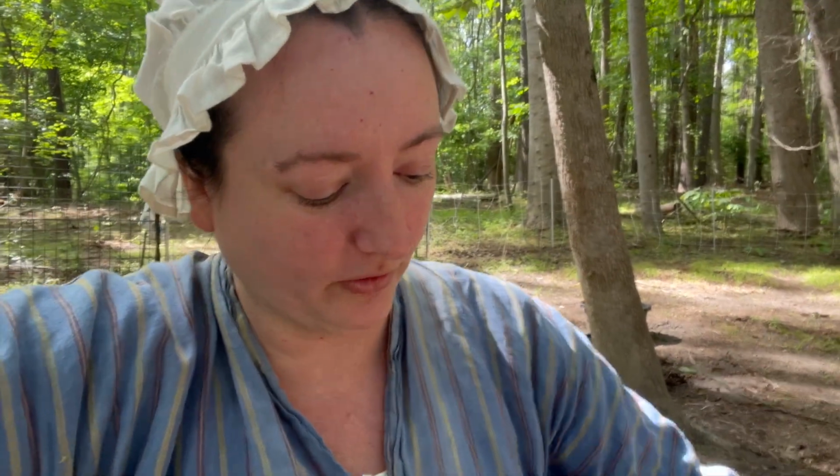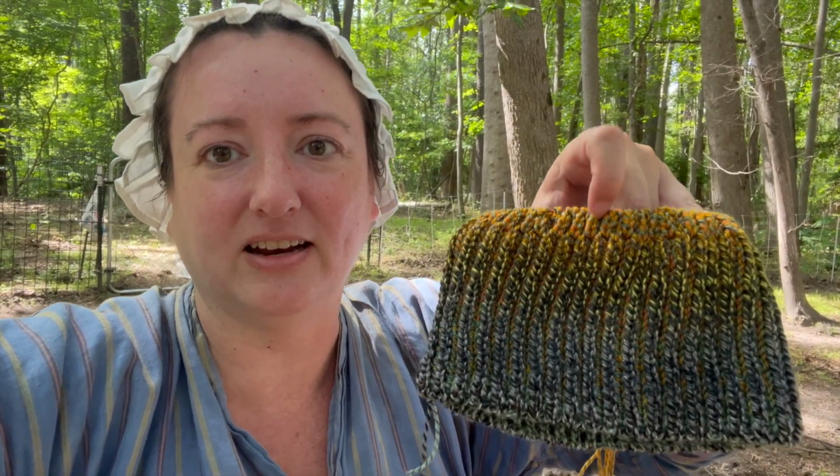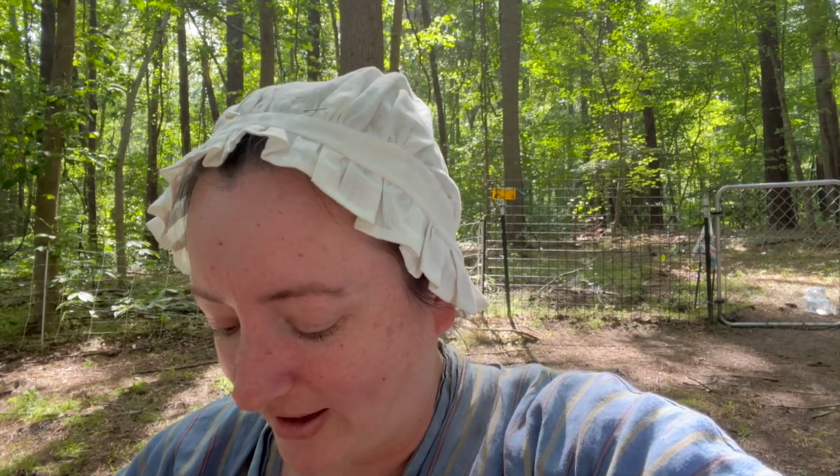So the thing I was worried about was when I switched over, because it's syncopated brioche. So you're doing one color, it's the main color on this side, and then it switches so that when you flip up the brim of your hat, you've got a reversible hat that's all the same color on both sides. Now you could do it where you just did it all in one color and then your brim would be a different color, which would also be kind of cool. But I decided to follow the pattern.